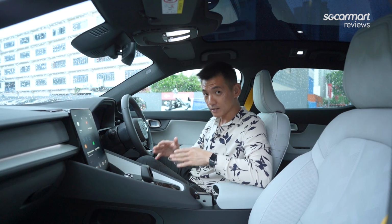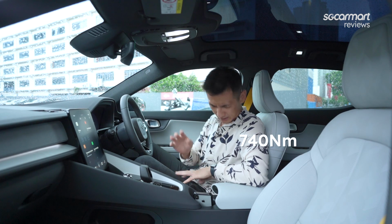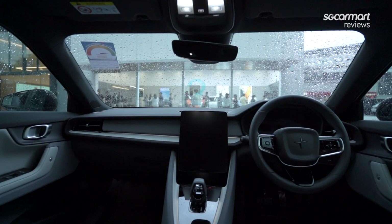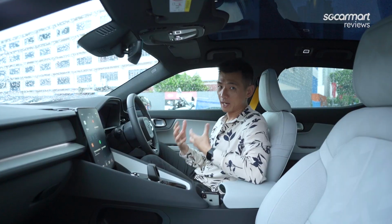And also, this car has new electric motors, right? So 350 kilowatts and 740 newton meters of torque. And this is now also a rear bias system. And last thing, this car can be continuously updated via over-the-air updates.